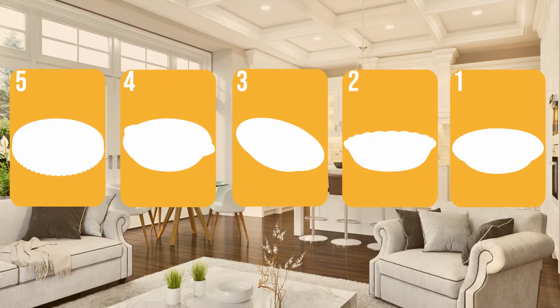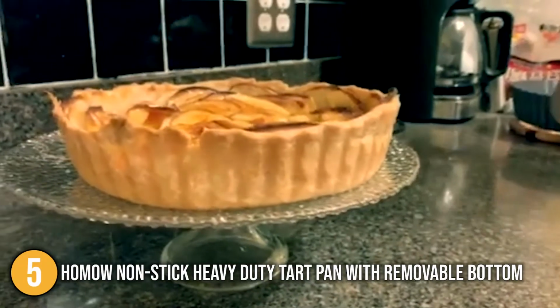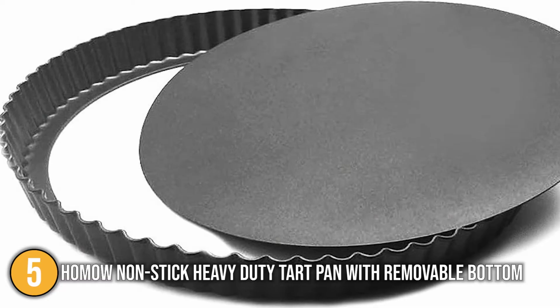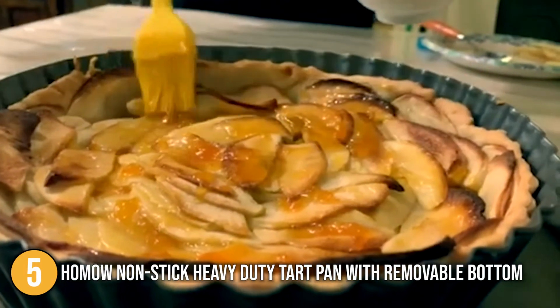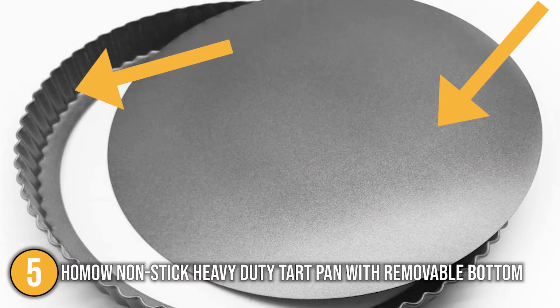The pie dish coming in at number 5 on our list is the HOMOW non-stick heavy-duty tart pan with removable bottom. As we all know, pies are usually served directly from their pan. Tarts, on the other hand, are removed from their pans before they're plated and served. This is where the HOMOW non-stick heavy-duty tart pan comes into play. While flipping a pie out of a tart pan would be virtually impossible, this tart pan is made of 2 parts that our team at In the Kitchen tested.